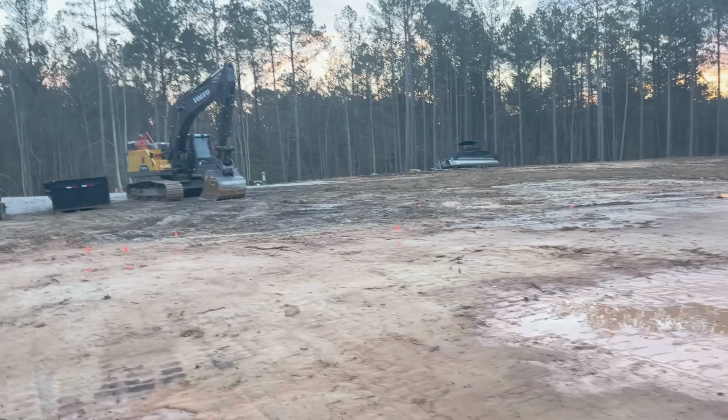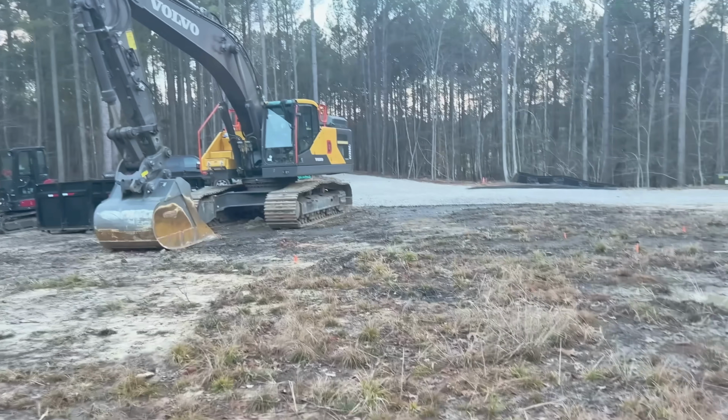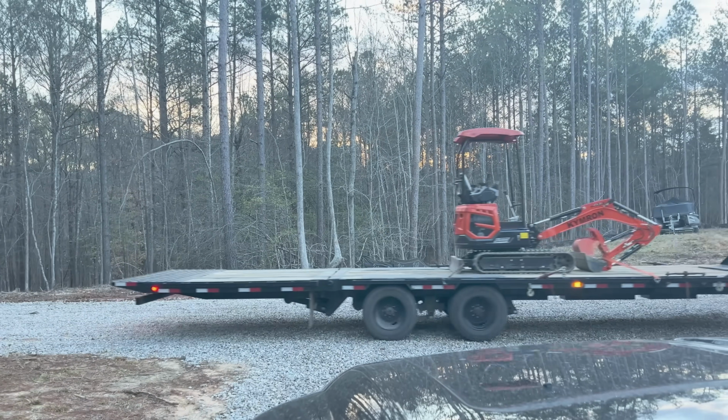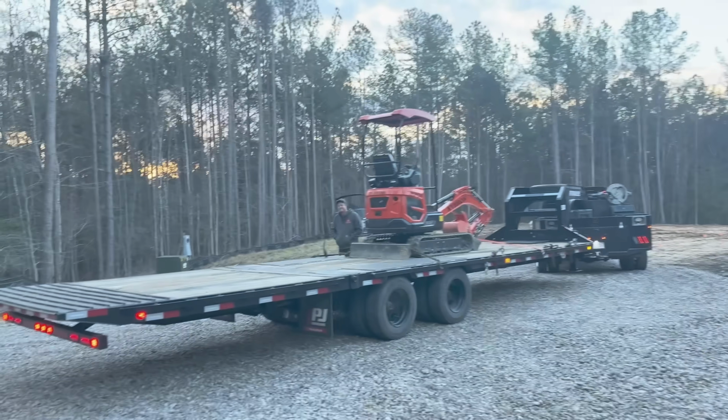Hey, look at me beating Chris to the job site. Get some materials out and wait on Chris. There he is. Oh, he brought the heavy machinery. Now we're gonna get something done. Now I know why it took you longer. You were having to carry the big machine.